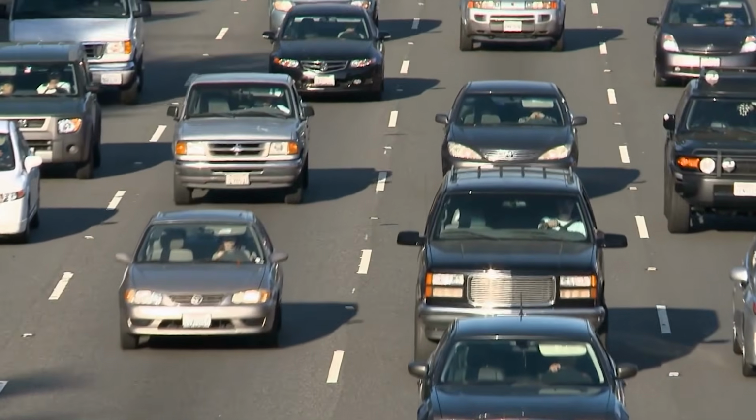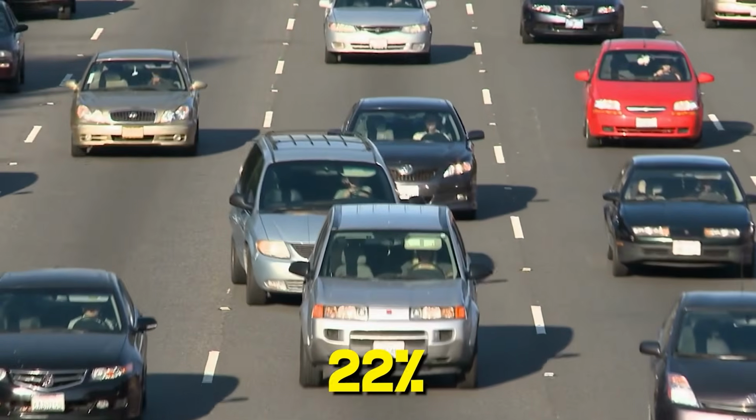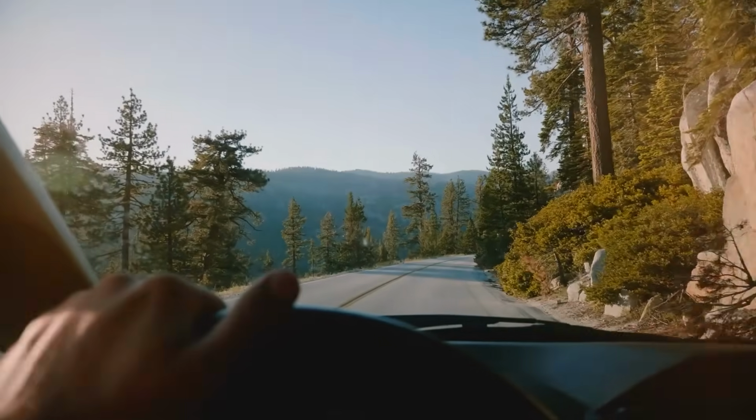Combined smooth acceleration and anticipatory braking improved our documented city fuel economy by 22%. No new parts, no additives, no special fuel, just driving differently.